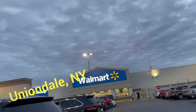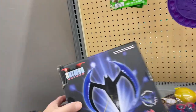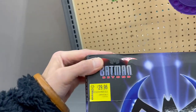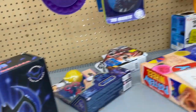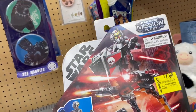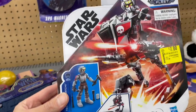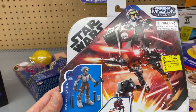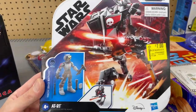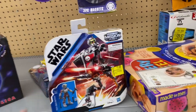Walmart in Uniondale. Let's explore this store. Hitting the clearance, and we got a Batarang replica in clearance. I guess because the box is messed up. And here's my man. He's a new man. I haven't seen this guy down here. Who is this? AT-RT. What? Tech from the Bad Batch with the AT-RT. $7. Interesting.